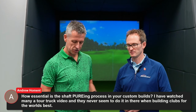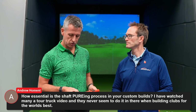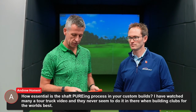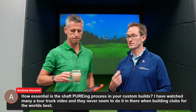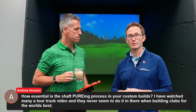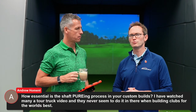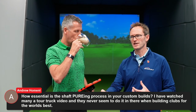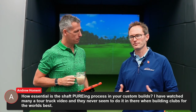Very good. Andrew Hummant, how essential is the shaft puring process in your custom builds? Good question. I have watched many a tour truck video, and they never seem to do it in there when building clubs for the world's best. So there is a tour van, an SST Pure tour van that does go around some of the PGA Tour events. And we get a list when they're out there of how many players and who's done it. There are quite a few players that do it, but they will get the shafts pured in the SST truck, and then they'll take them back to, as I understand it, their main tour van to have them built for them there.